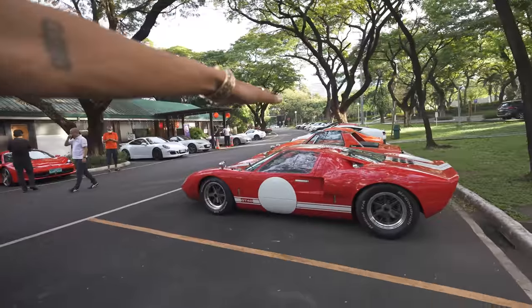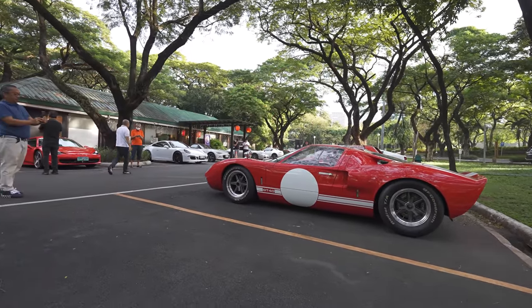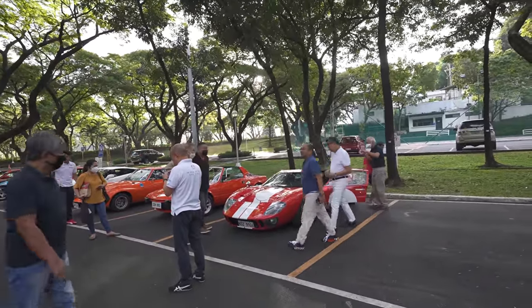GT40 because it's only 40 inches from the ground. If you see that car next to it, it's actually higher. The car is much lower. So here is the star for the show, because the Aurelio is not here yet.